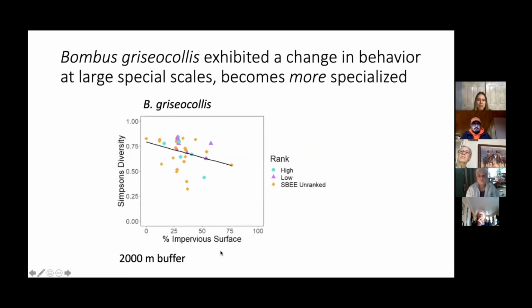However, when we scale up just a little bit more, we get an interesting result for Bombus griseocolus. Now, unfortunately, conservation rank doesn't really seem to matter. So there's no effect of conservation rank, but for Bombus griseocolus, we are seeing an effect of impervious surface. So the more impervious surface there is, the more specialized they are. Now, if you recall, this is actually the opposite of what we predicted. We predicted that as impervious surface increased and therefore flower densities decrease, that we would see these bees really needing to branch out, visit more flowers in order to get the things that they need. However, we're seeing the opposite trend here. And this is, if you'll recall, I mentioned an alternative hypothesis.